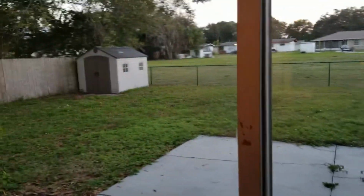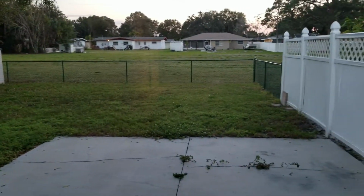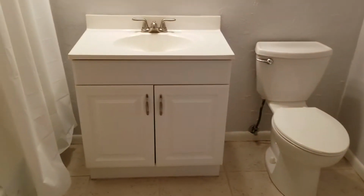All right, check out the backyard. It's fenced in. You've got a little storage shed out back. The other bedroom's going to be over here. It also has a full bath in it as well. So another suite-like room.